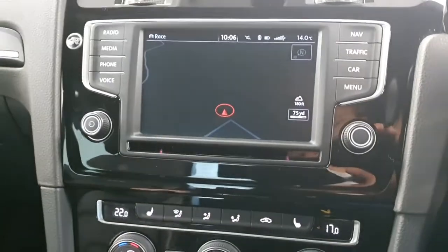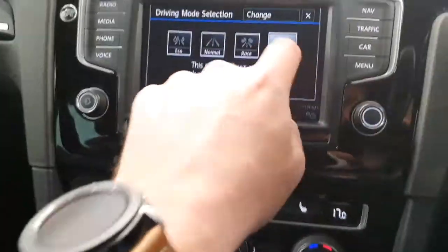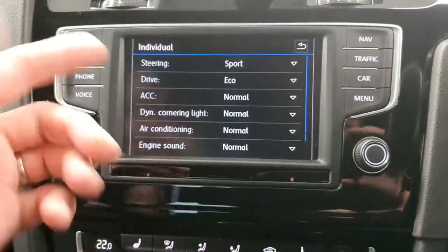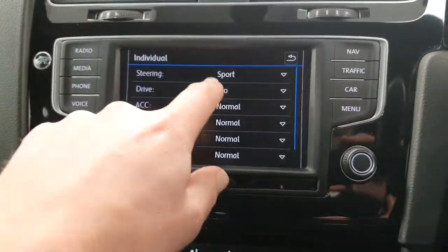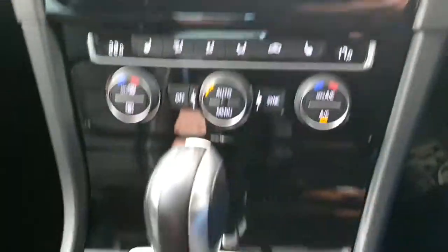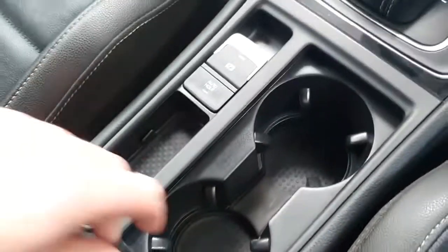And then you've got a further setting in here, which is individual, which means you can come in here and set up each individual part of it and change your preferences for the individual mode. So you can have the exhaust sounding one way. You can have the adaptive lights moving at a different pace, and then whether or not you have your drive in normal, sport, or eco. Rest of the place: electronic handbrake, automatic hill hold assist, 12-volt connection, and everything like that there as well. There's cup holders there.